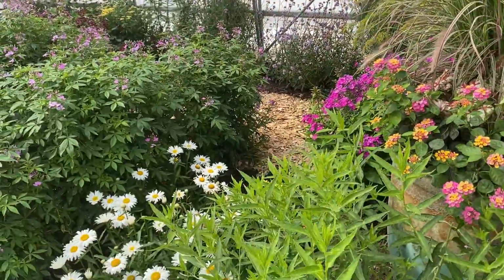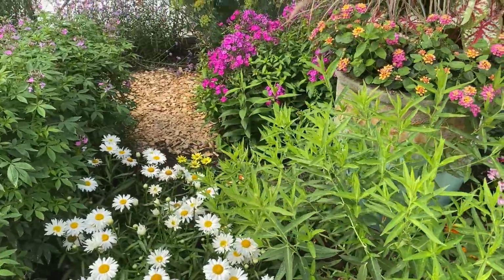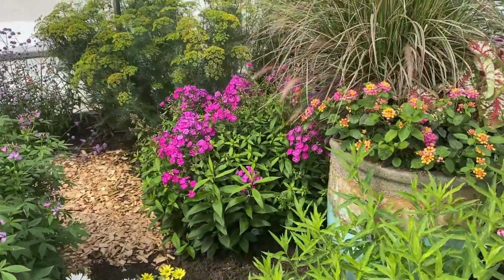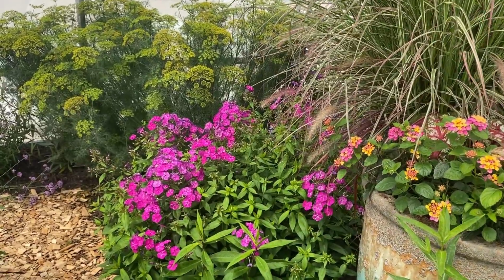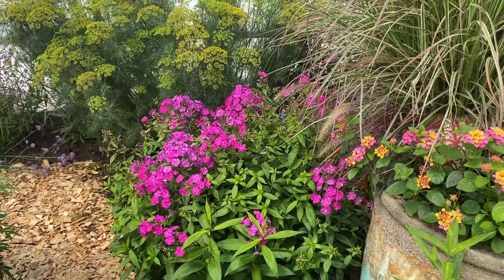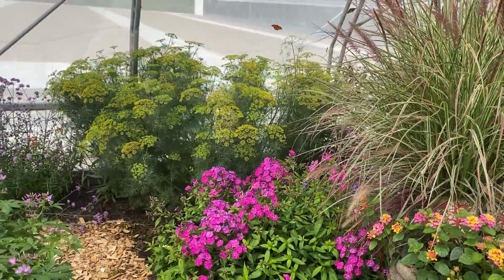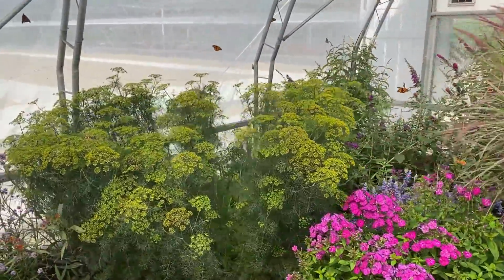We've got Daisy May Leucanthemum. It's looking really nice. In the back there, that's a tall phlox, Luminary Ultraviolet, one of the proven winners varieties, a really beautiful, intense, kind of purpley pink color. In the back, we have Dill and Fennel in here as well.